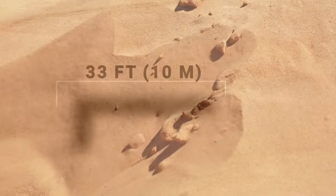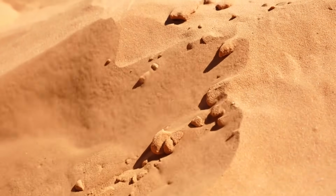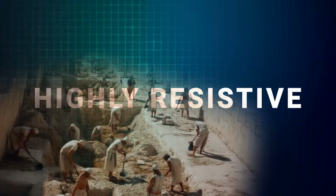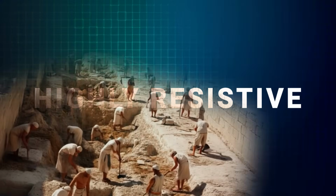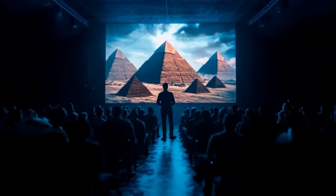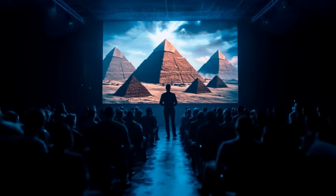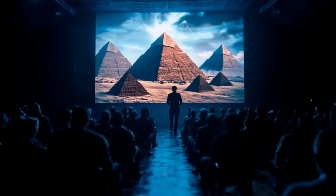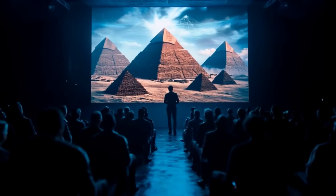The readings suggested that the structure had been backfilled with sand after its construction. This made the team hypothesize that it could be a mix of sand and gravel, or possibly an air void. This anomaly was classified as a highly resistive structure, which meant it didn't occur naturally. Motoyuki Sato, the study's lead author and professor at Tohoku University in Japan, claims that the structure is not a natural formation due to its sharp shape.